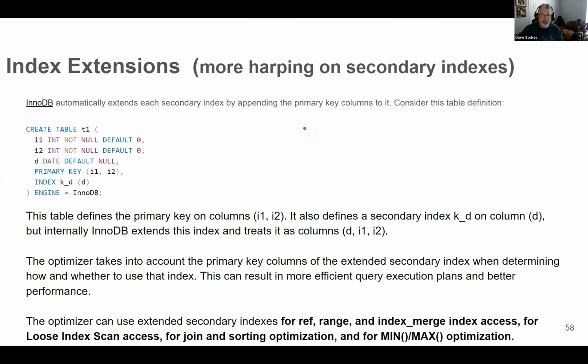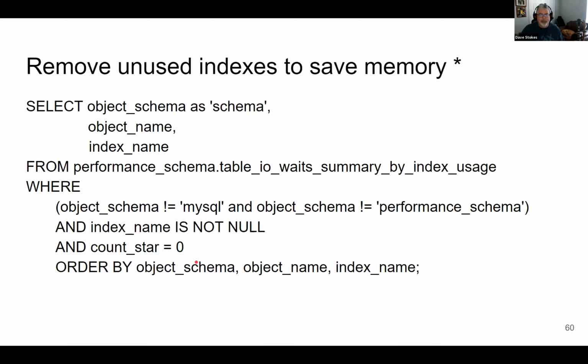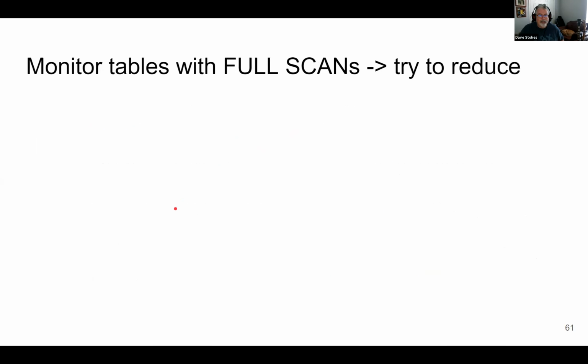I'm not going to go on to this. By the way, with Workbench, it will tell you which database schema statistics, which indexes are unused. They're taking up space and memory, so you can get rid of them. You can also find out that same information with this query. Pull it off the slides, please.